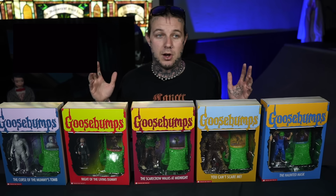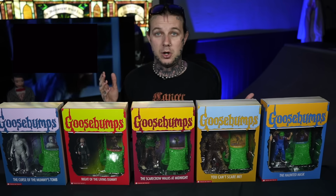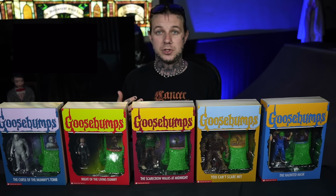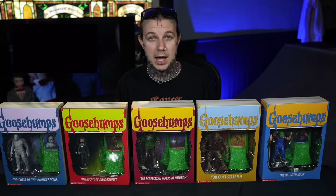The possibilities are just absolutely endless and out of this world, and hopefully it's only up from here. I would really like if these things sold well so that Trick or Treat Studios invested more and more and more into Goosebumps, and we started getting some real Goosebumps merchandise back on the shelves.